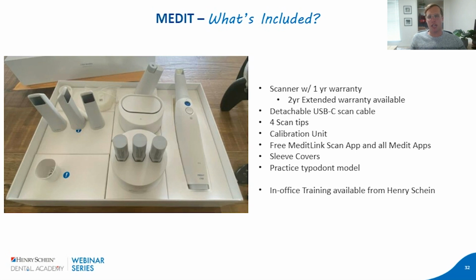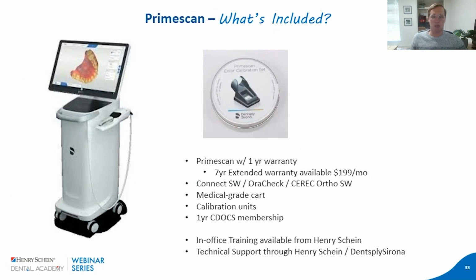Moving along here to the Primescan. What's included with the Primescan is the 1-year bumper-to-bumper warranty from Dentsply Sirona. It also comes with the option of extending it for 7 years of warranty if you join the CEREC Club, which is about $199 a month. So you'll get the Connect software that was featured earlier, the AuraCheck software, and the CEREC Ortho software are all included with the Primescan unit.